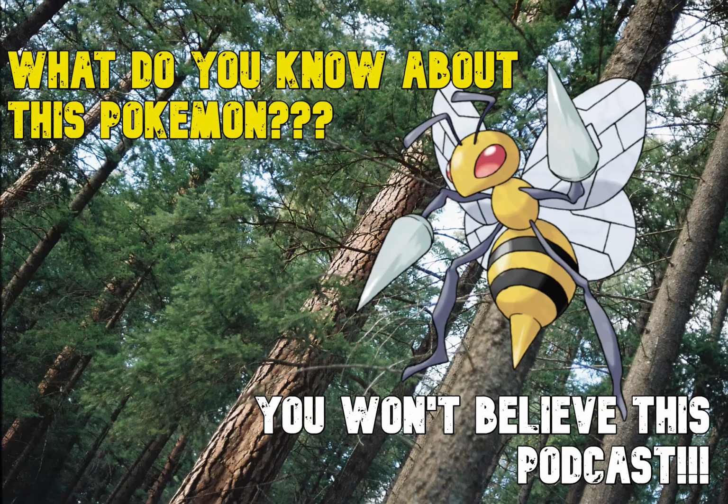Kakuna is usually encountered in temperate forests or other wooded areas, but they have been observed in caves and rock tunnels, usually near the entrances. As Kakuna nears its evolution, its entire shell will grow too hot to be touched. It will evolve into Beedrill, beginning at level 10.